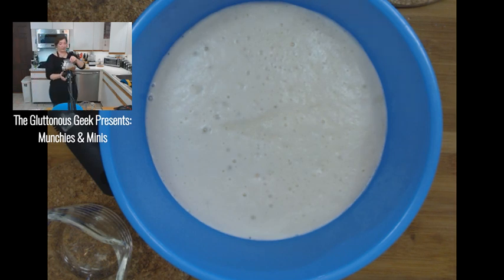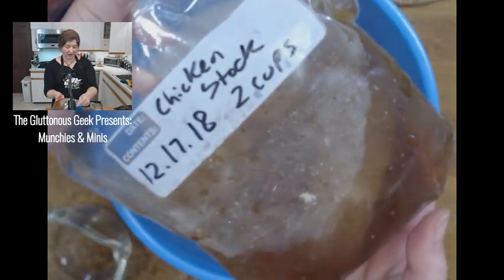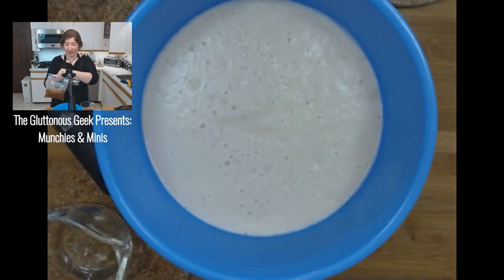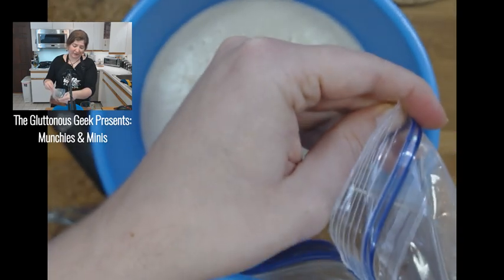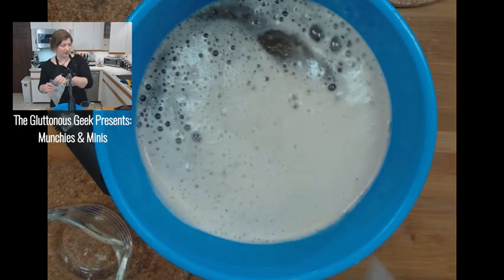I'm going to put in 2 cups of chicken stock. This is my homemade chicken stock. You can put it into freezer bags and freeze it for however long you please. I will say my favorite stock I ever made was rotisserie chicken and lobster.